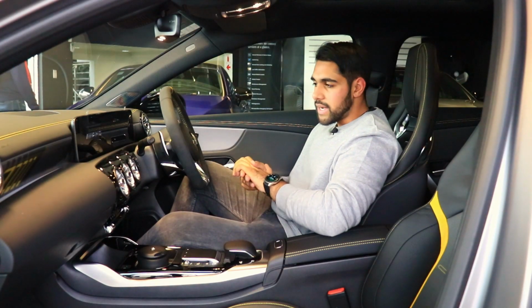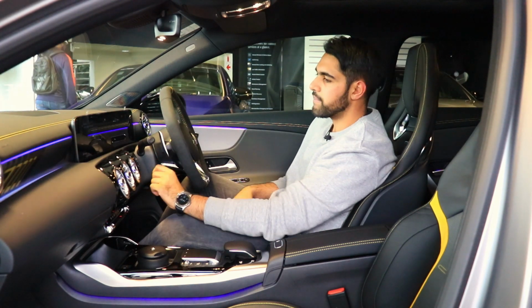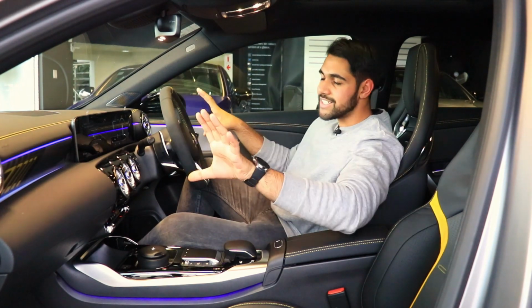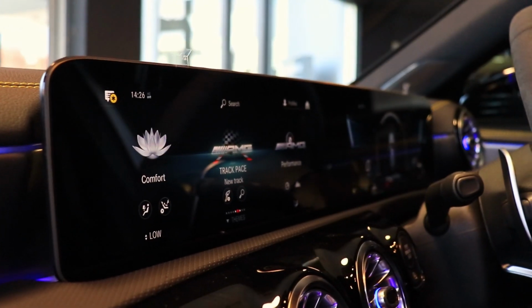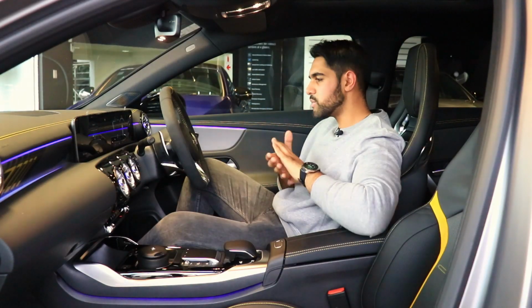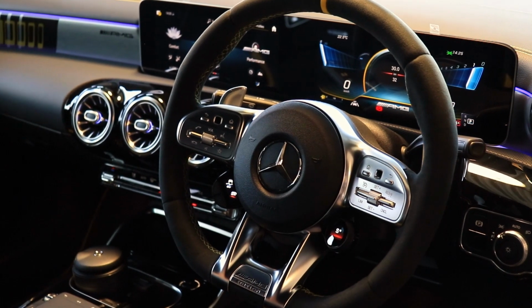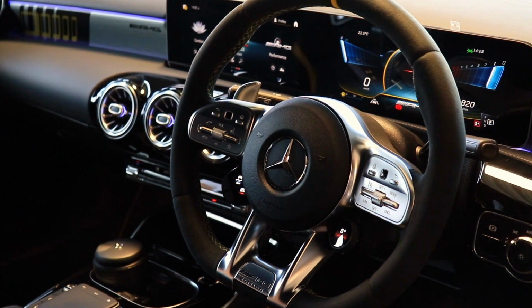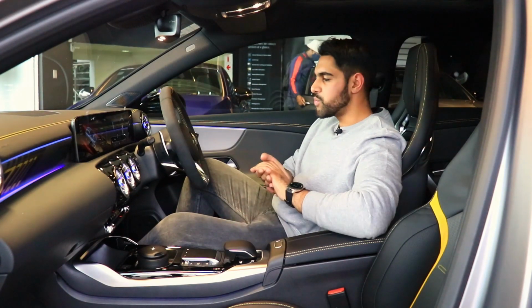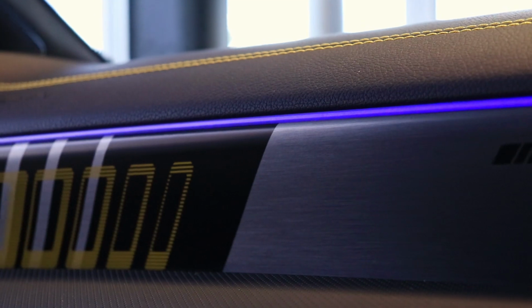Very comfortable buckets. If I just pop on the ignition for you one more time, there we are. We have ambient lighting in an A-Class, a full display, one for the speedometer, one for the infotainment system. I say one, it's actually one big glass panel. The steering wheel is amazing. It's covered in Alcantara. It's got the little yellow stitching at 12 o'clock. We've got dials on the steering wheel that you can change your modes and move it to Sport, Sport Plus, and haptic feedback, and it is nothing short of amazing.